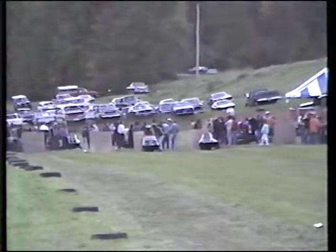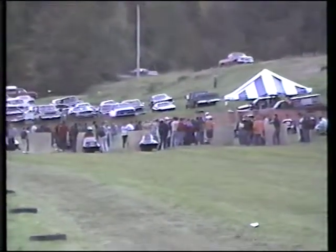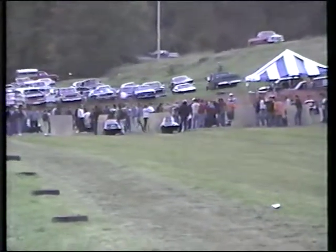What, are we just running 2? Great. They don't look too quick out of the hole yet.